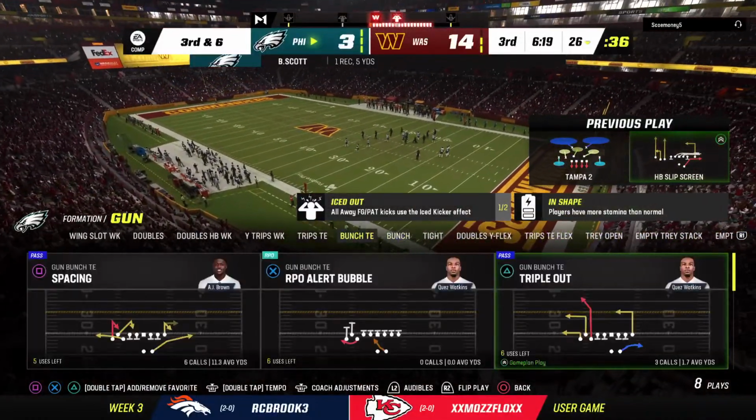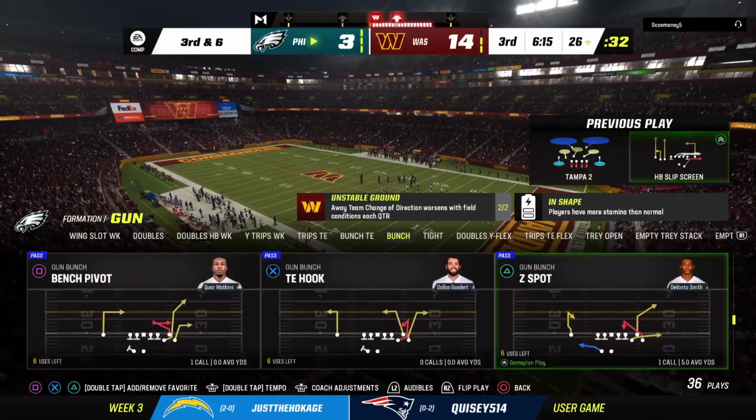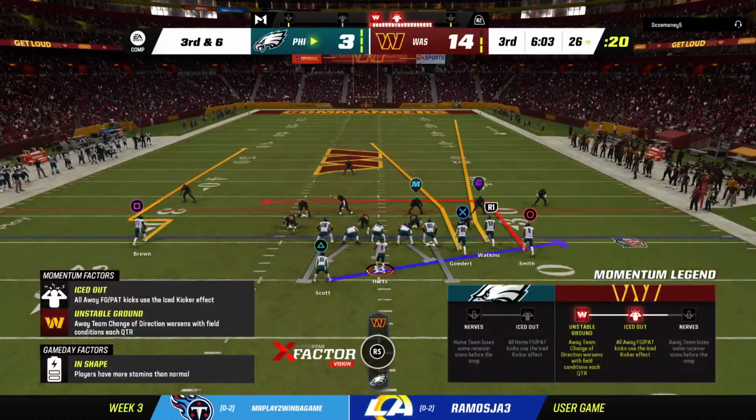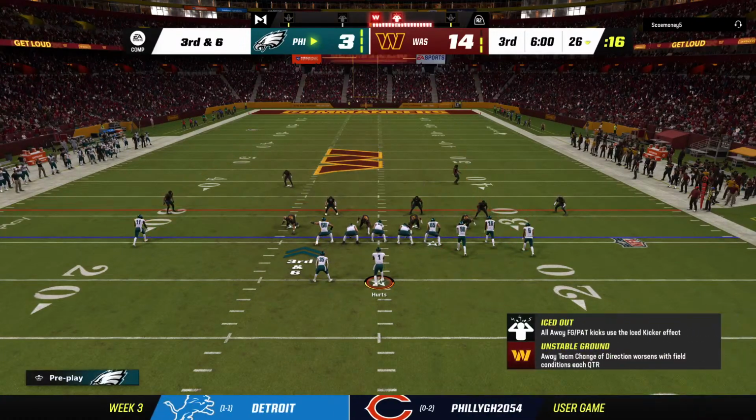Call that look from you there, partner. I think we're on the same page on that one. Just his first catch. I think we both thought he'd be a little more active in the passing game. Let's see if that's the start of them trying to get the ball to him a little bit more here in the second half.